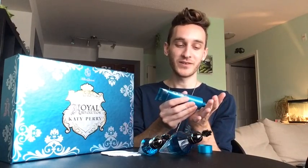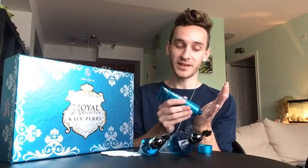So this lotion is actually really, really good. I use this quite often. It's very soft. It's very moisturizing. It smells just like the fragrance. It has that nice sort of blackberry cream deliciousness. It's a strong smelling lotion, which is really good.